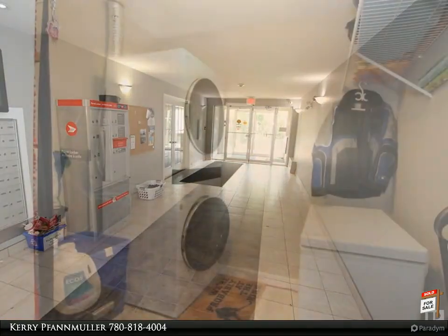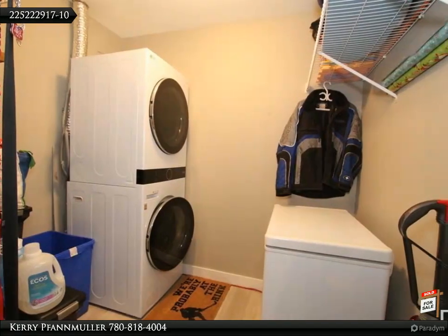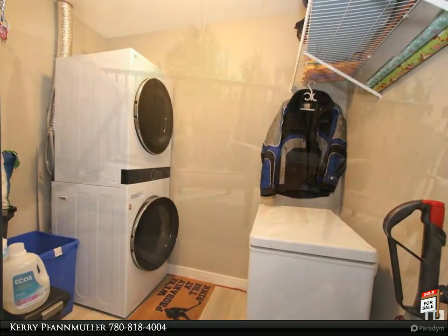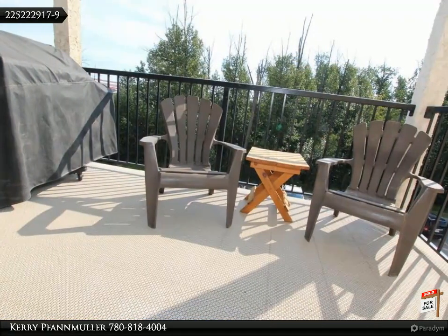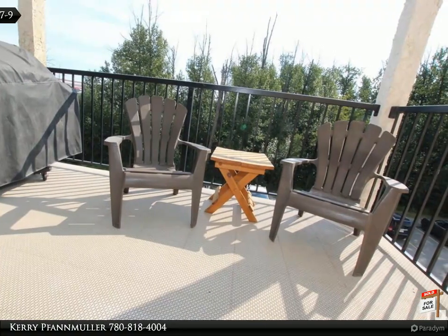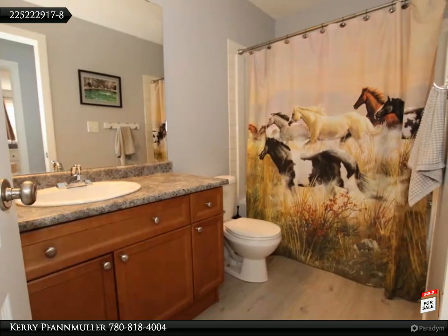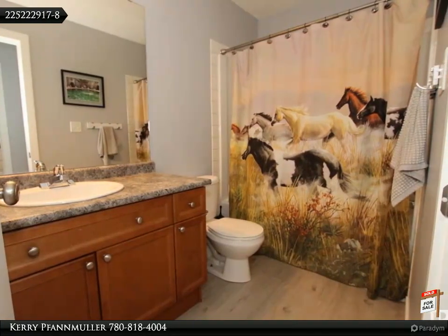Primary bedroom has walk-through his and her closets to the full 4PC ensuite. The second bedroom is generous-sized, right next to the main 4PC bath. There is also ensuite laundry with large storage area. The condo also has secured mail delivery and a games room for larger parties or events.